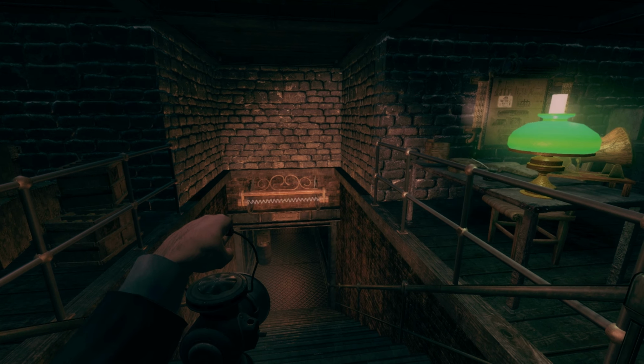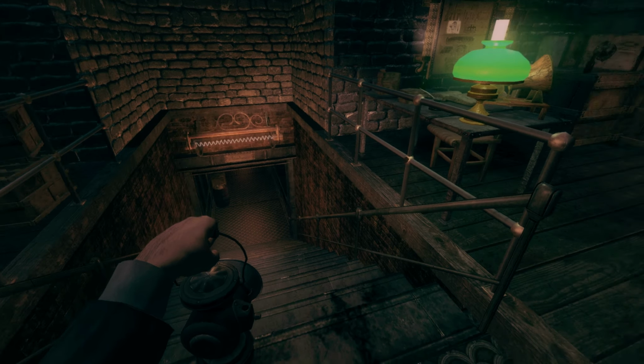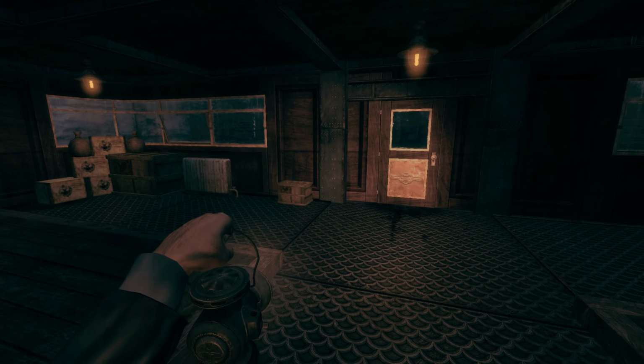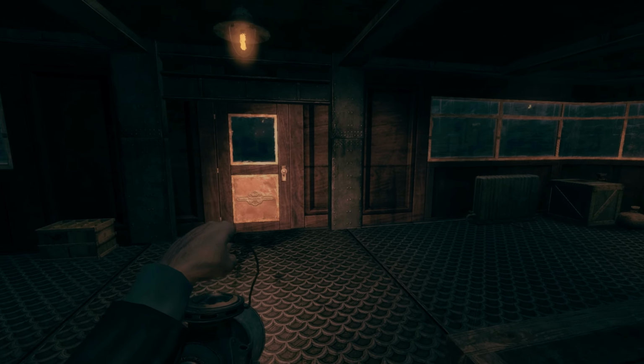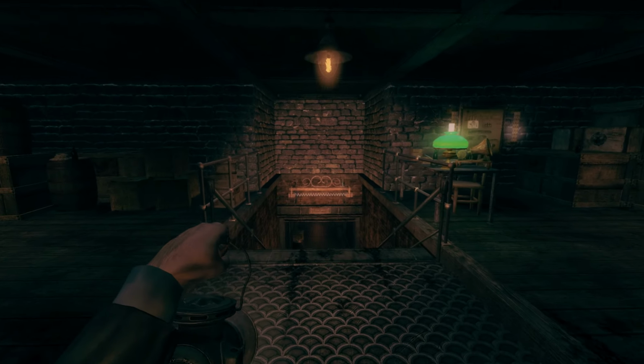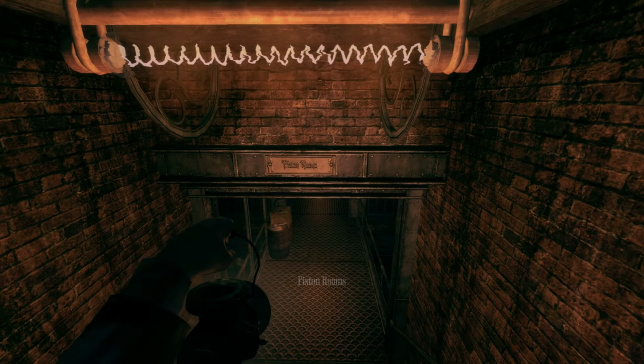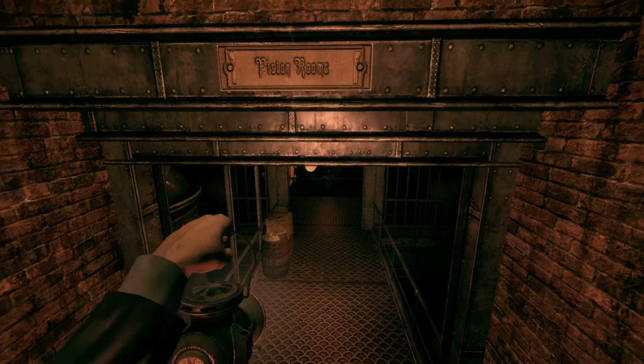So we left off here, we were at the top of these ominous stairs, after going through some type of graveyard, and then we've gone through a lot. Now we're gonna head down and see what's going on in the piston rooms.